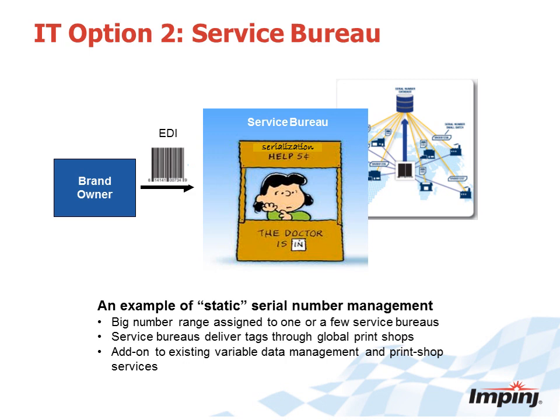One of the challenges is, what if you need to use more than one service bureau for your global operations? You're kind of now at an extreme form of the static model, where I'm going to assign maybe service bureau number 1 a big block of numbers that they're allowed to use for my business. I'm going to assign another block of numbers to service bureau number 2 that they're allowed to use. And so I've got, again, an employee of the brand owner managing these static assignments for various service bureaus, and then the service bureau is doing all the heavy lifting for the detailed serial number management in the global print shop operations.